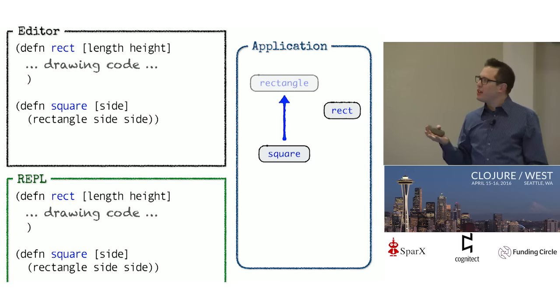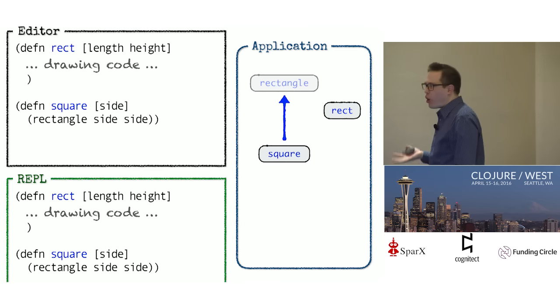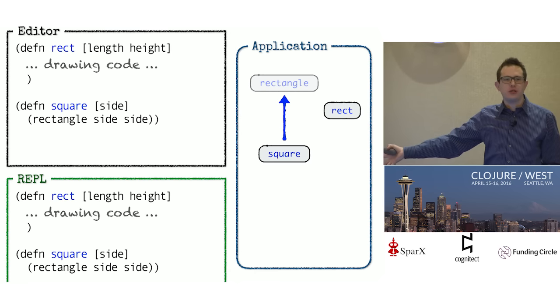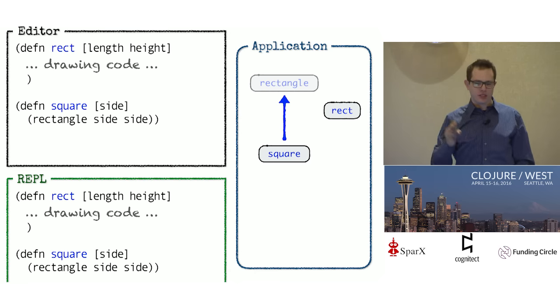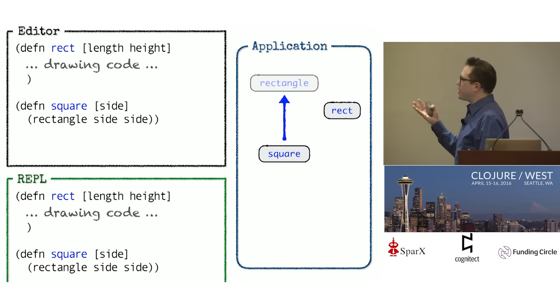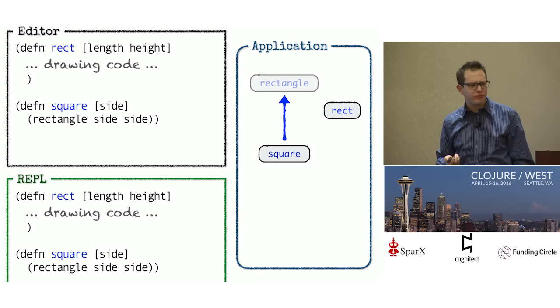And the act of loading code, when I click that button in my editor, load this file, all that's really happening is I'm sending all of that code to the REPL. It's exactly as if I had typed all of those definitions back into the REPL and evaluated them one at a time. And there's nothing about that process that indicates that I've actually changed something. All Clojure can see is the new definition.